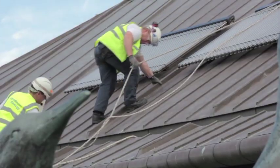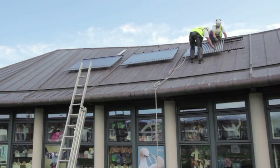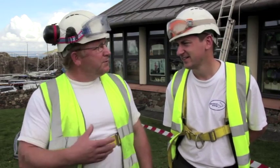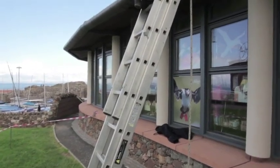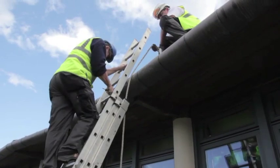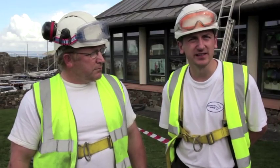We're here to install a solar thermal system which will heat the hot water for the canteen and the toilets. Actually it's 3 sets of tube systems going up rather than solar panels, it's solar vacuum tubes. Each panel will heat up to about 300 litres of hot water. We're looking to heat 70% of the hot water that's produced within the building. It should dramatically reduce the gas costs to heat the hot water.